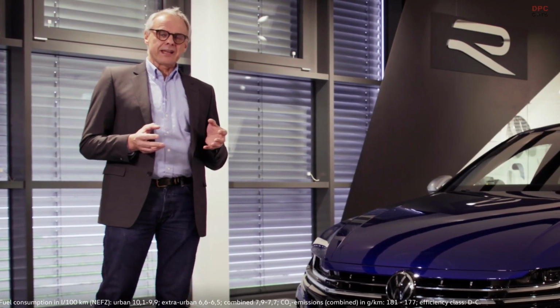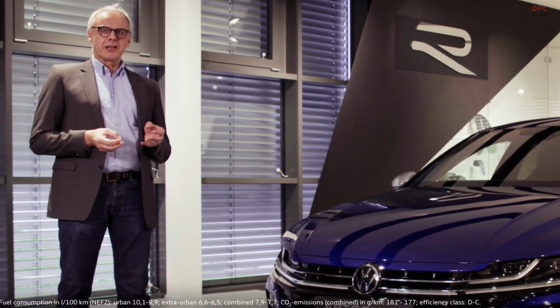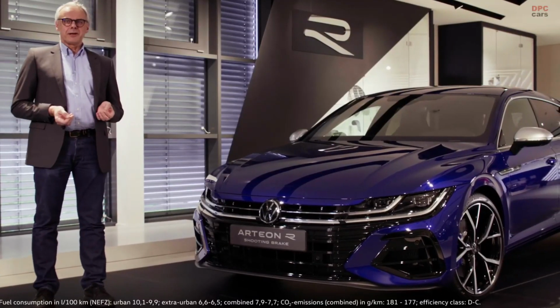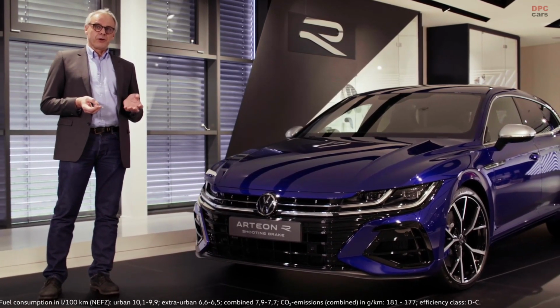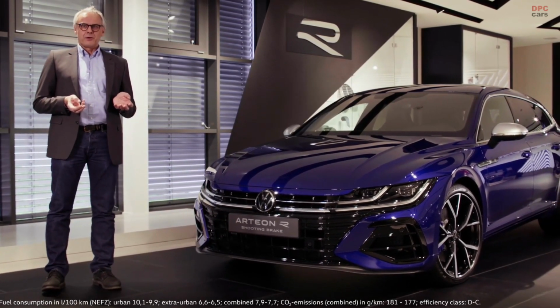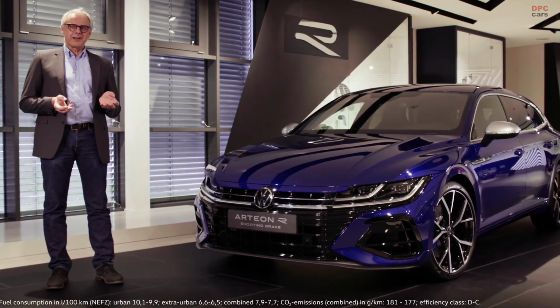And these features can be adjusted and fine-tuned anytime by choosing the appropriate driving mode. As a result, the Arteon R is great fun to drive, not just when traveling long distances on the motorway, but also, and in particular, on twisty country roads. And from my own experience, I can tell you that this car also feels at home on the Nürburgring Nordschleife.